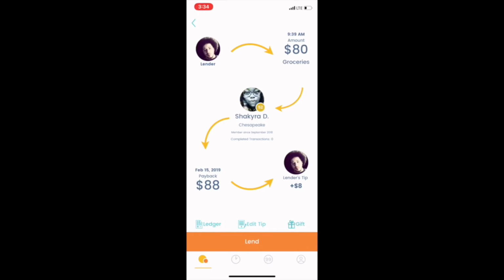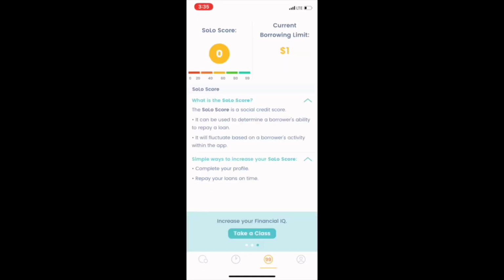her Solo score, I think it decreases actually. So it either decreases or it stays the same. I'm not very sure. The only reason I say that is because I forgot to pay a loan back, because I completely forgot that I requested one. And I did a 14-day extension on it, and I've completed 2 loans. I've paid late on one, and I completed one on time, and my Solo score went up, and then it went back to 45, which everybody starts off with a 45 score.